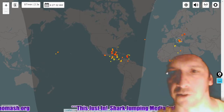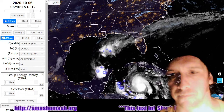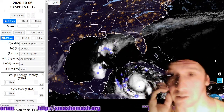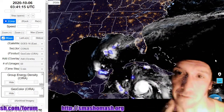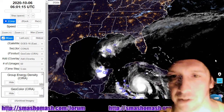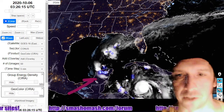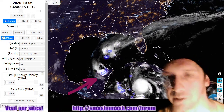Anyway, there's a lightning situation. Here's the lightning mapper. And you see lots of lightning there on the western edge of Tropical Storm Delta, as well as some very, very strong bursts of lightning here on the Yucatan. Check that out. That is a crazy lightning storm there.